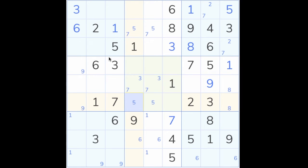And now we know that 5 blocks across here and down here, so we can place candidate 5 in those two squares there. Also down here we see 5 blocking across, 5 blocking across. So 5 will appear here like this. I'll put them in for now.